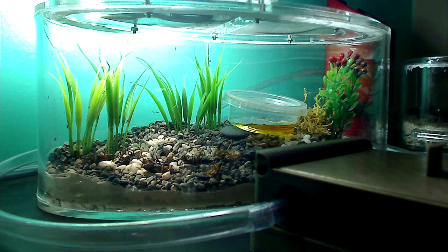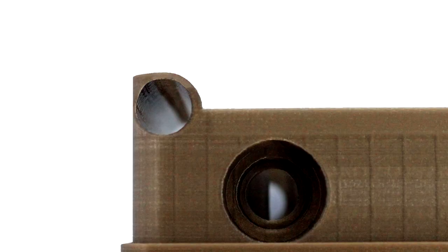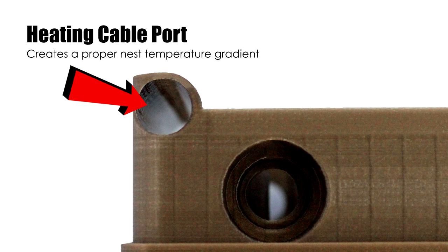Also worth noting, the warmer you keep your pavement ants, the faster they grow. If you can't keep them in an extra warm room in your home, you can attach a heating cable to one side of the nest so the ants can have a warm and cool spot to choose from in their formicarium. If you have a hybrid nest, just stick your heating cable into this portal and you don't have to worry.